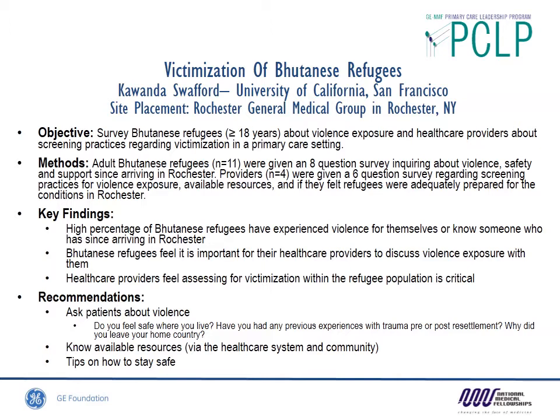Also, providers should know available resources inside the healthcare system and also in the community, in addition to giving patients tips about how to stay safe, such as instructions to definitely call 911 if they become a victim of crime. Also, to use a buddy system when they're walking in their neighborhood, and to avoid threatening situations, for example if they see something dangerous up ahead, to move to the other side of the street.